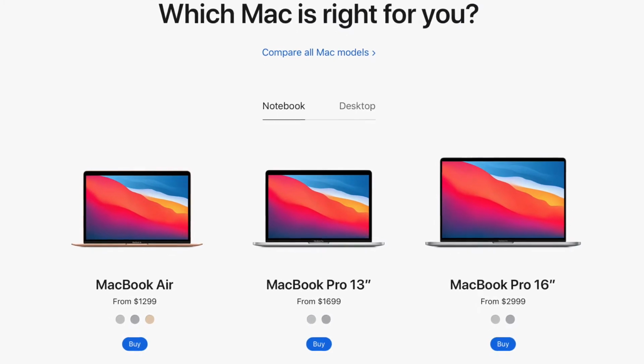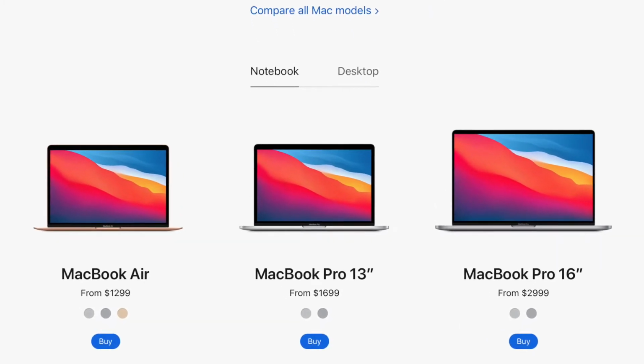In this video, I'm going to decipher all the mumbo jumbo that Apple will throw at your face and recommend each MacBook for specific types of students. Whether you're trying to submit your assignment the night before it's due or you're doing some intense coding, there's bound to be a MacBook that will suit your needs.